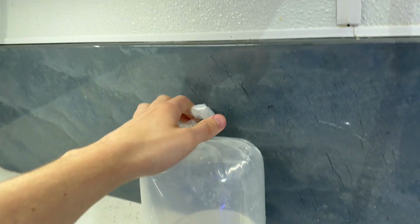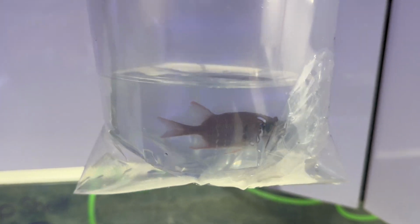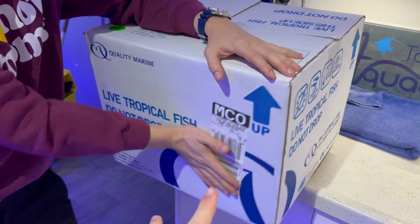Look at the crazy patterns on this guy. It's kind of hard to tell in the bag. Look at him. The guy's so cool with the little horns on him. Look at that. And then this is our big eye squirrel fish. He's gonna get pretty big eventually, but then I'll just bring him back here. But look at him. And then we got our clam as well. We're gonna go ahead and pop it in a box, and then we're gonna get home.